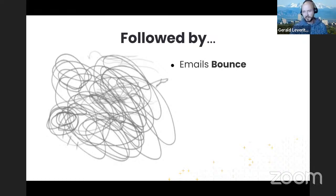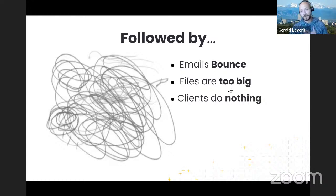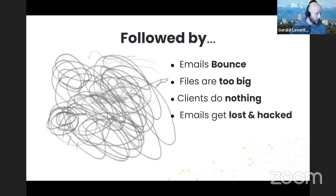Well, maybe your emails bounce. I'm sure many people can relate to that problem. A lot of times files are just simply too big, right? When you're requesting a large amount of documentation, it's very hard for clients to optimize the size of the files, and oftentimes we'll have to send it in multiple email chains. One of my personal favorites is when clients just do nothing. They see a laundry list of items and they think to themselves, well, I guess I'll get to that later because I just don't want to deal with that now.